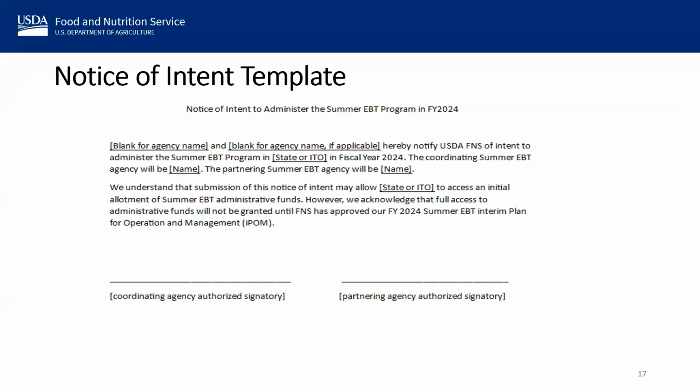On the next slide, a lot of folks have been asking us, is there going to be a template for these forms? There is a template, and we're sharing both of those with you here today. This slide is the notice of intent template. As you can see, it has you fill in the agency name. If there's a coordinating and partnering agency, both will need to sign. It indicates your intention to administer the program in 2024, that you plan to operate during 2024.